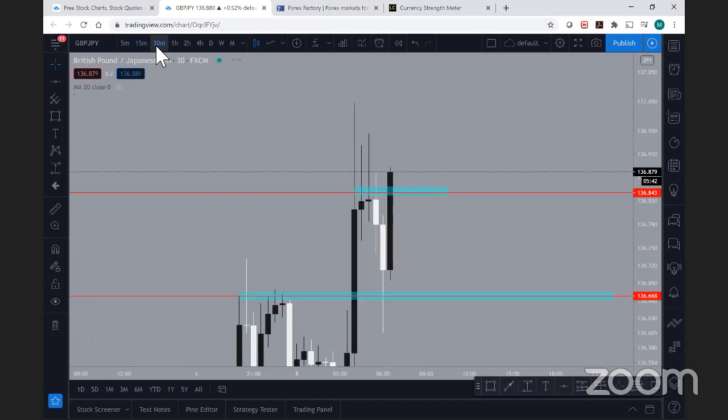So, do you want support to be formed? Yeah, I want this candle to close. Do you want support to be formed above 136.85? Yeah. So once this candle closes here, that's an indication that this thing is going to continue up. So once it does close, on the next candle, I'm looking to take the entry. So you're not waiting for that to form support. No, because it happened right down here. This is where I was looking for it to happen.